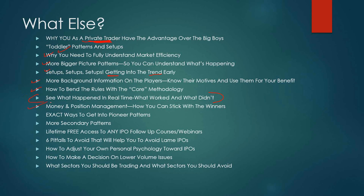So again, money and position management, there it is again. I probably talk too much about that, but that's a reality. You've got to have a money and position management plan in place. I'm not a mechanical trader, but there are some things that you can do mechanically that work quite well with IPOs, and I'm going to show you that in the course, more on secondary patterns.